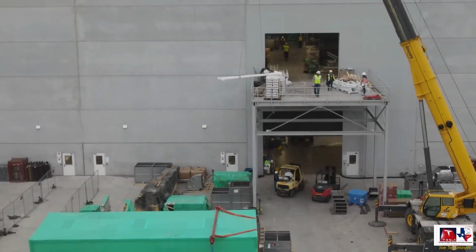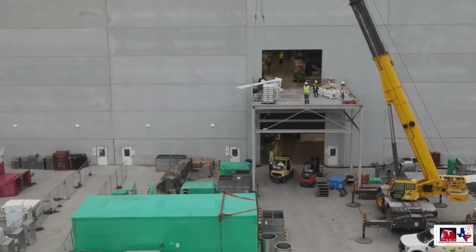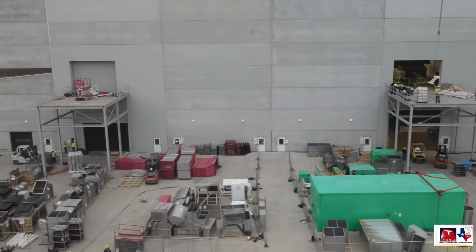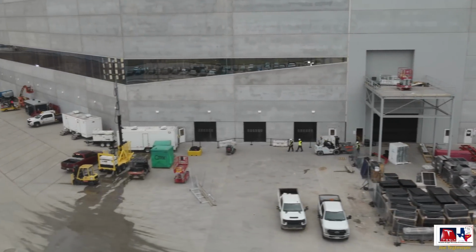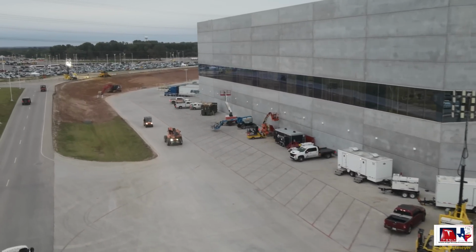And also you can kind of get a view inside on the top of the platform to see what activity is going on inside. Otherwise, most of the material out here looks to be some sort of duct work. Some of it's coated with the red plastic, and others have been unwrapped. So it looks like there's a lot of duct work being installed inside the paint shop.